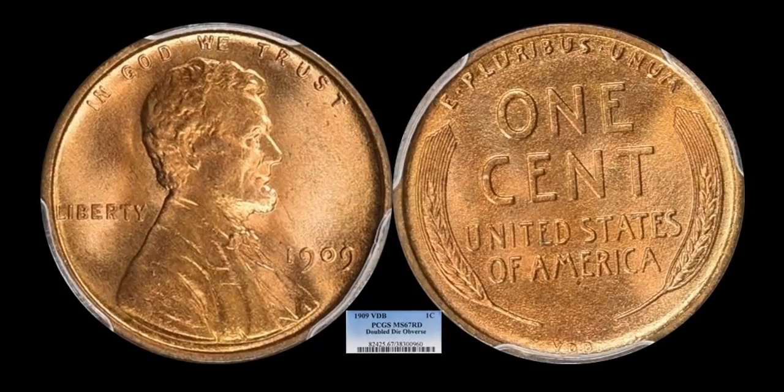But where the rarity comes in is going to be the variety. Okay, so this is a Mid-State 67 full red. As you can see in the letters of that label, it is the doubled die obverse. I believe this is the 1102, where it's got the doubling in Liberty.